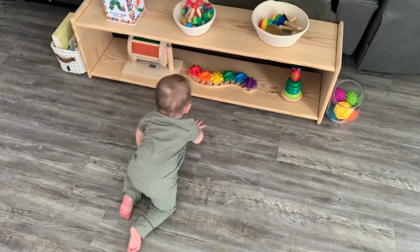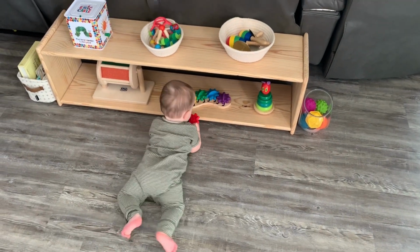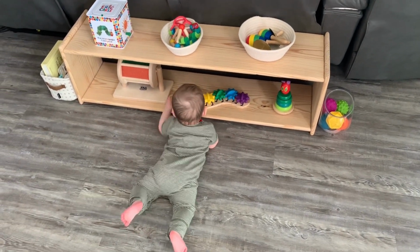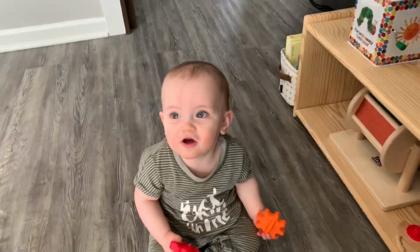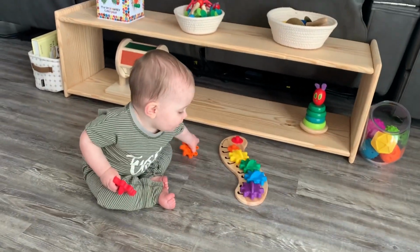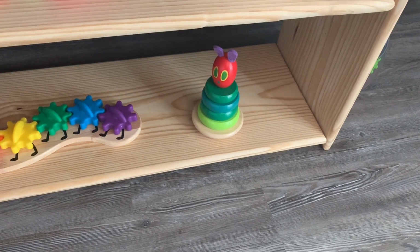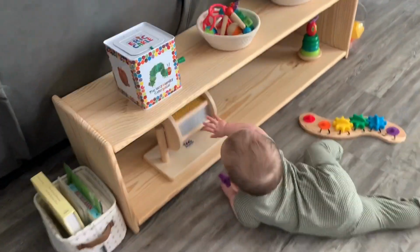So here's our shelf, and I'll just start with this on the bottom since that's what he's going to. It's this little gear toy. I don't know if it's considered a puzzle, but it has these little gears that he can spin around and take off, and eventually I'll bring it back out when he's a little older and he'll be able to match the colors and make a pattern. And then next to that I just have a little wooden ring stacking toy that looks like the Very Hungry Caterpillar.